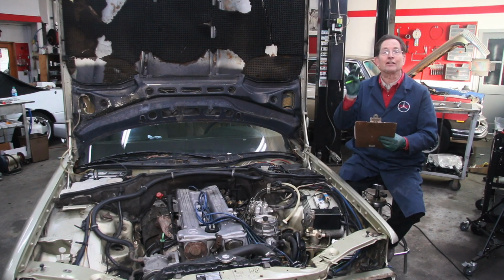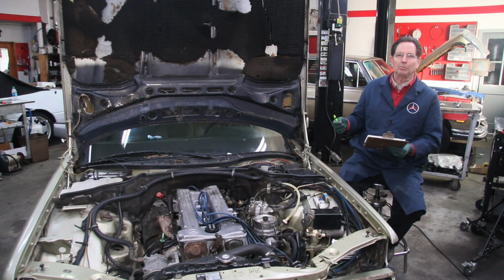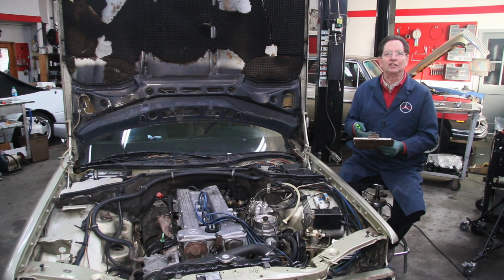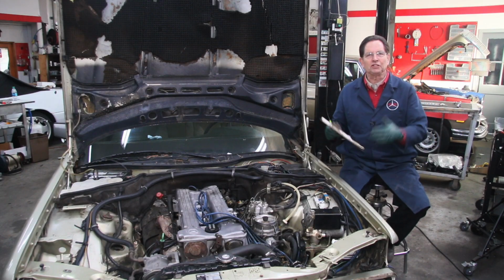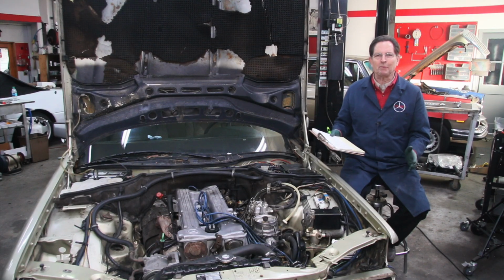In fact, 3 out of the 4 last cars that I've drug home here to the shop all have this same problem. And as I go through these, I'll jump around to a couple other of these cars and show you why it's so common. This is probably what motivated me to do this business a long time ago, to help people fix some of these common problems, even if you're not a mechanic.